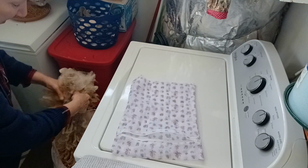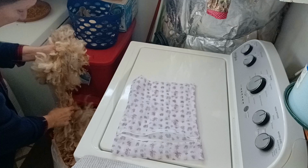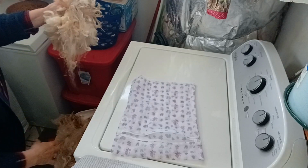Leo prefers to eat when one of us is here with him, and if we're not here, he really doesn't like to eat by himself, which is hilarious.